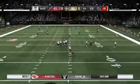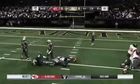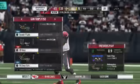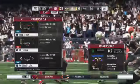On 3rd and 1, Ryan. It's caught. Jones. And he takes it down to the 10-yard line. They're able to convert on 3rd down, and that sets up a 1st and goal.